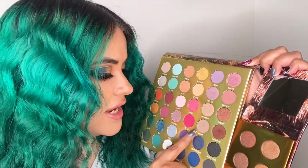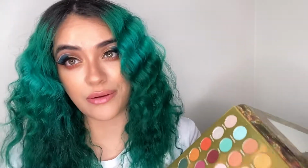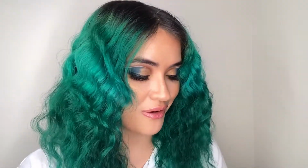Usually with the shade, it'll at least apply to the lid of my eye and I'm able to work around it. It just didn't apply on my eye at all. I am so sorry that the light is bouncing off like crazy. Let me adjust that and then we'll continue talking about the shadows. The gold was really bouncing like crazy off my skin and then off the shadows.